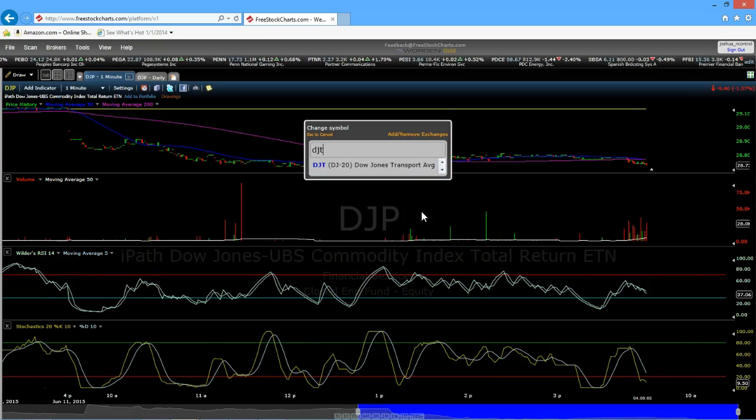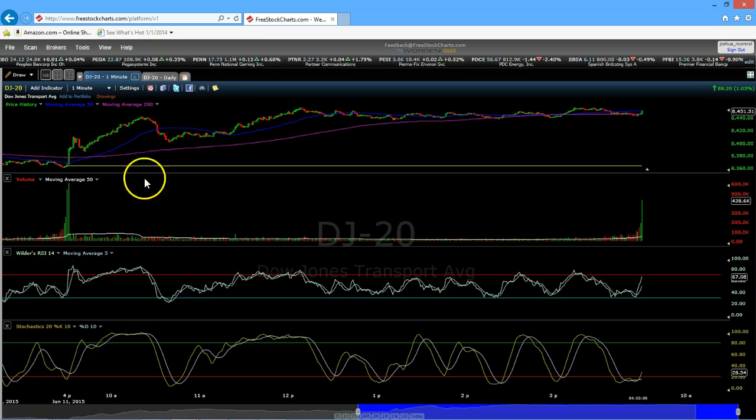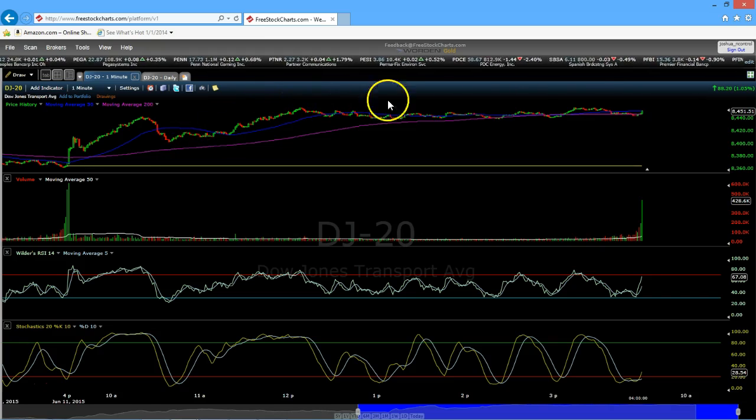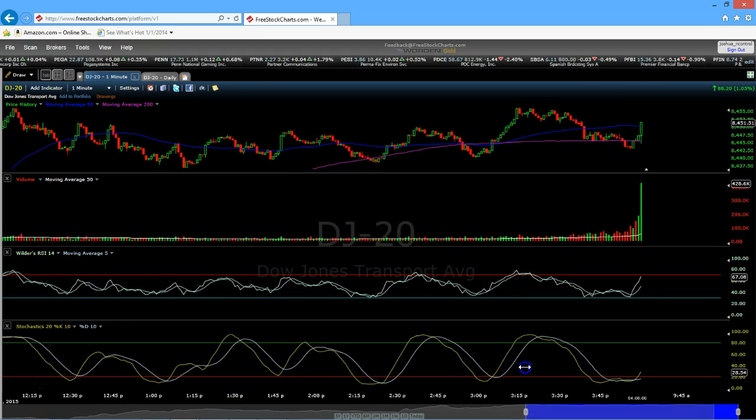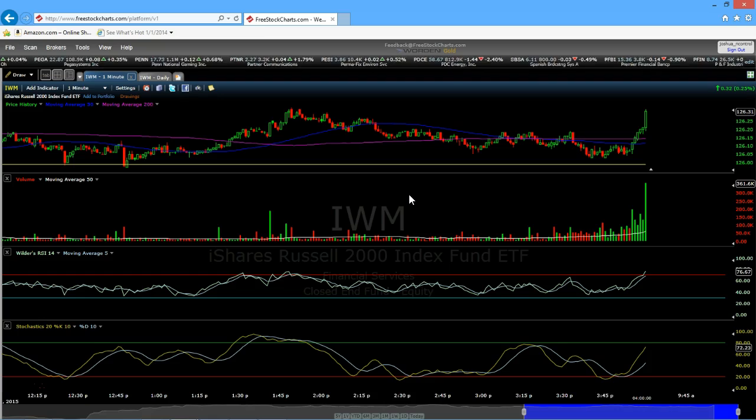Whoops, let's do DJT. So you see with the Dow Jones Transportation Average, you can see early rip higher, held those levels quite nicely, and then trended higher all session long, leading to a surge at the end of the day. But instead of just seeing that surge, next time let's try to see if we can see the market move like the Dow Jones Transportation Average, but end like the Russell 2000.